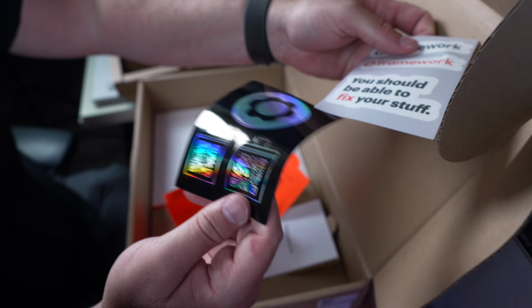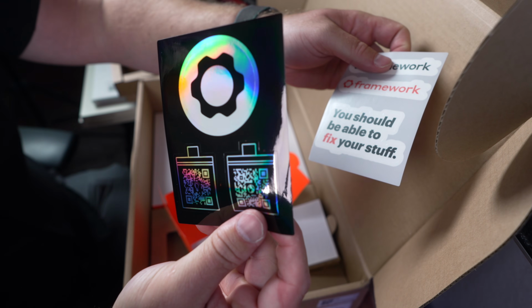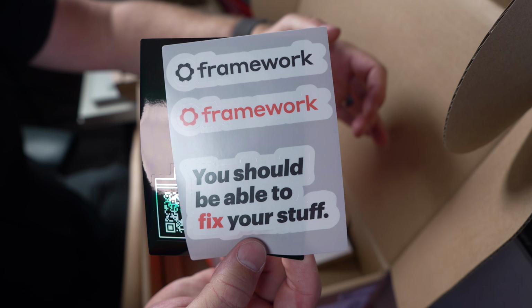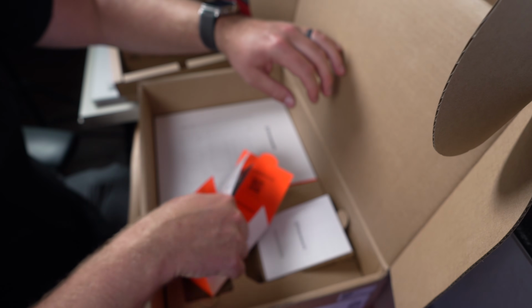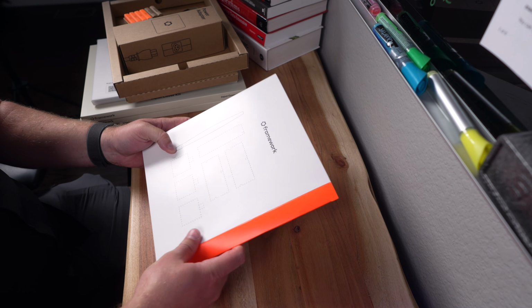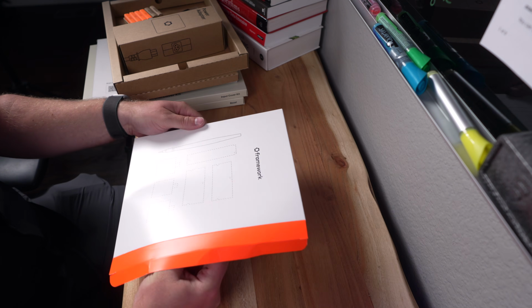You can see here, we have these neat new sticker packs, reflective coating, and a "you should be able to fix your stuff" sticker. So I really like that, really neat. And then last but not least, we have another box which includes our screwdriver and sometimes more accessory cards, but it depends on how many you order.